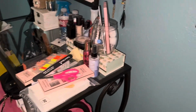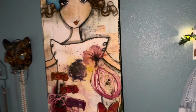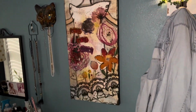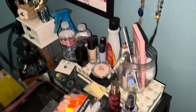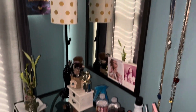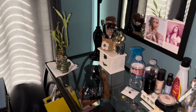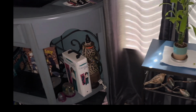This is my vanity with random little knickknacks. Oh, this picture looks like me. So, yeah. I don't know where I got it from. Yes. Nail stuff. I like using these little nail stickers. They last a really long time. Yeah, I think all that's from Kirkland's. And then some plants from Lowe's, yeah.